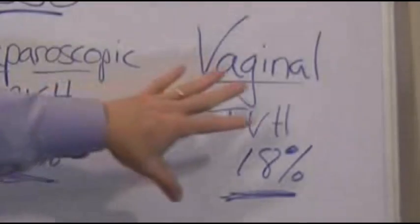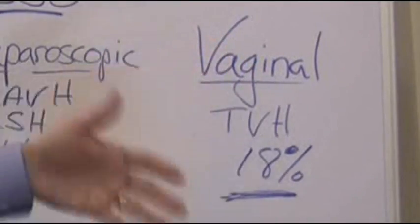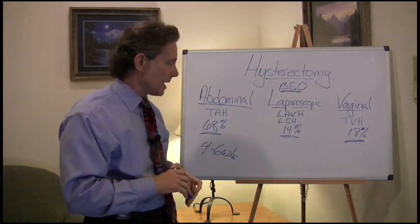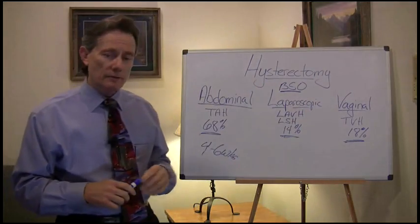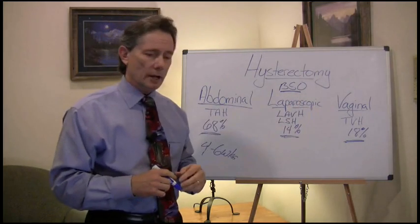Vaginal hysterectomy, you're usually going to stay overnight. You're going to go home the next day. You're going to have some soreness. The soreness is going to be very similar to what you'd have when you delivered a baby vaginally. So you're going to have a little bit of soreness. The bleeding is not as much. Infection rates are pretty low, and recovery rates are actually pretty good.